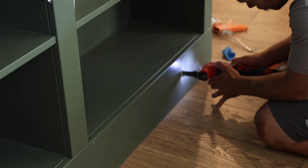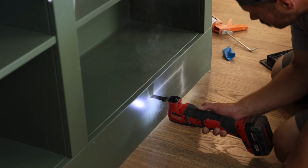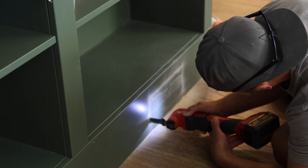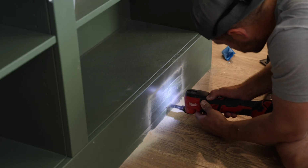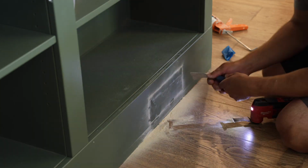So if we tried to make it tight to it, it would have been touching at the very top and away from it at the bottom. So we just decided it was best to leave it away and fill it in with a filler piece like that. And it actually worked out really good.